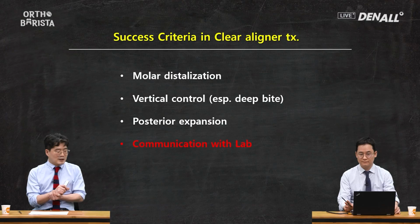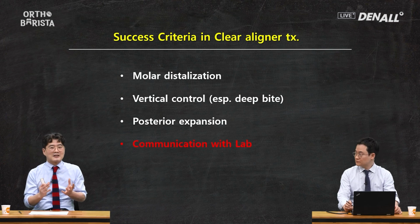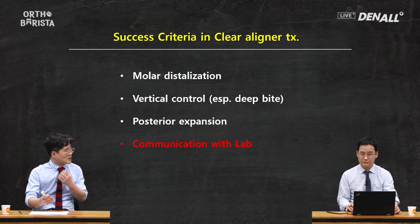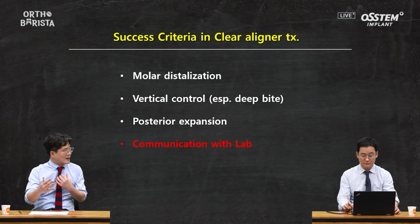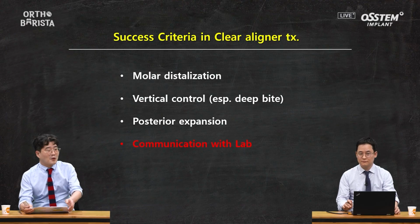Lastly, as we discussed in the previous session, the more we know, the better we can place orders and respond effectively to prescriptions. Maintaining clear communication with the dental lab is crucial, and understanding these concepts is essential to facilitate that process. This highlights the critical role of communication with the lab.